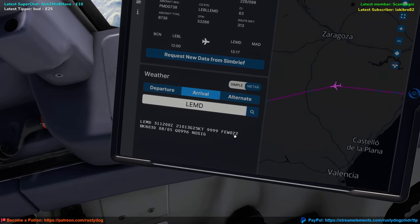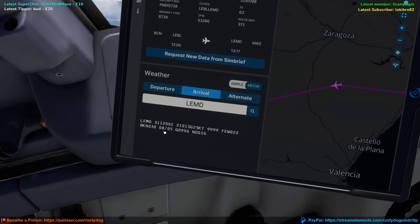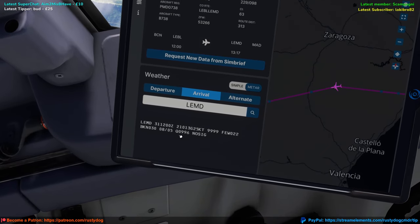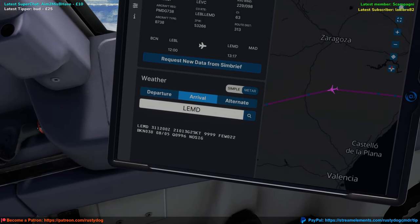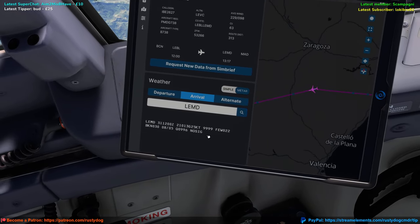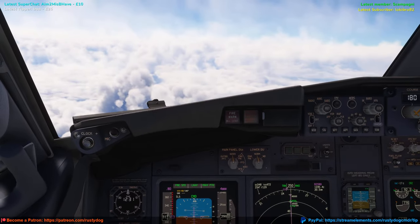Right, so our arrival weather. Few scattered clouds at 2,200 feet, broken clouds at 3,000. 8 degrees. That's anti-ice weather. And the QNH is 996. Winds are 13 knots, gusting to 25. Visibility 9999. Good. Can't be that bad then.